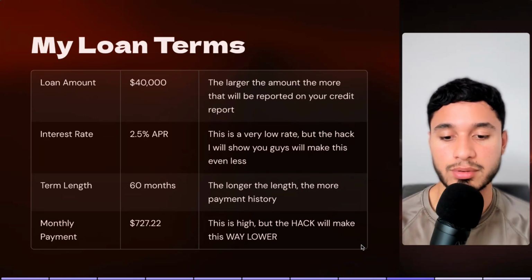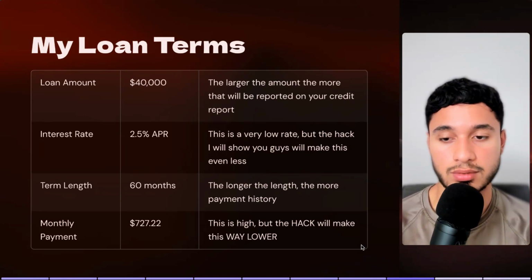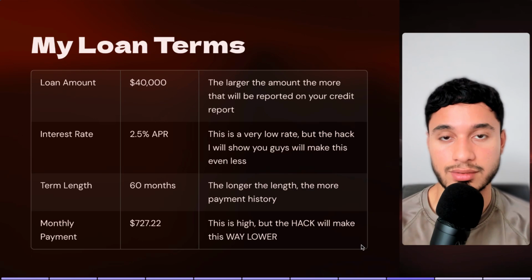And another caveat of this loan is it does have some interest. It's 2.5% interest. This is honestly very low for a loan, but the hack that I will show you guys in a second will make this even less, where you don't really even have to pay interest. Or if you do, it's going to be cents on the dollar. It's literally going to be cents. So stay tuned to the end of the video where I show you guys that.